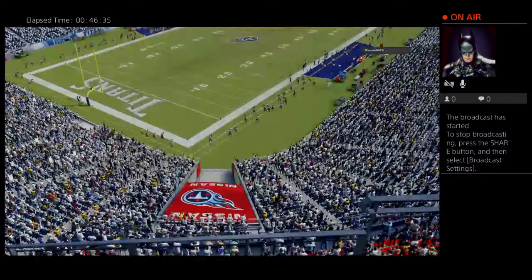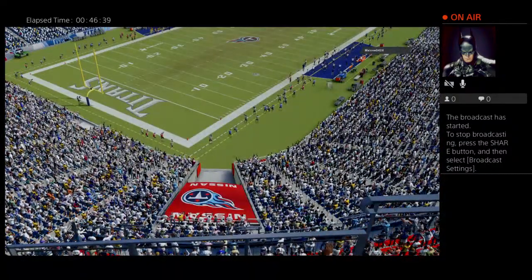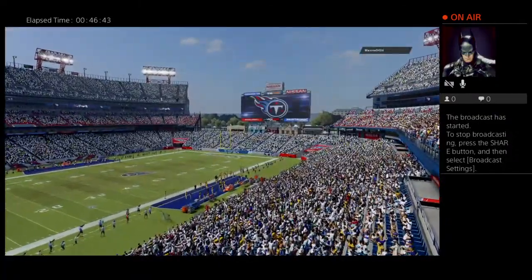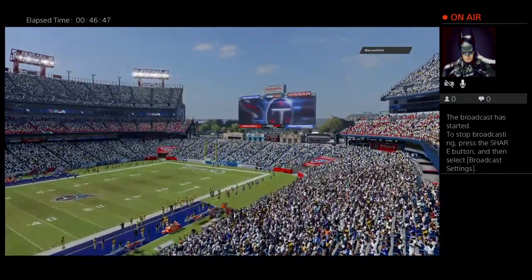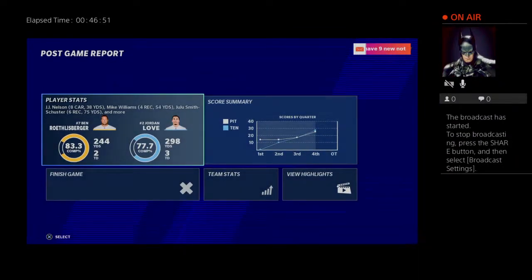So for Tennessee, it'll be a .500 start as the win gets them back to 2-2. And they'll get to stay put for a few days as they'll host the Buffalo Bills next week. Meanwhile, for Pittsburgh, they'll sink now to 0-4. And they'll try again next week at home against Philadelphia.